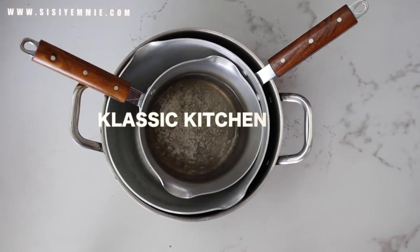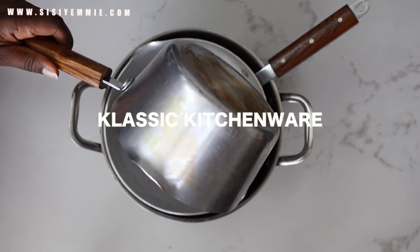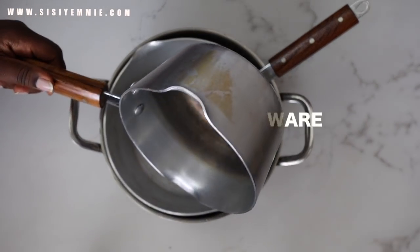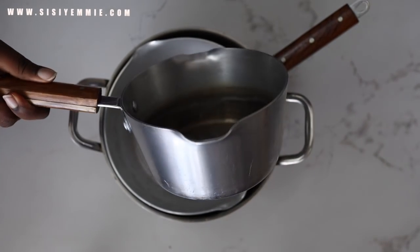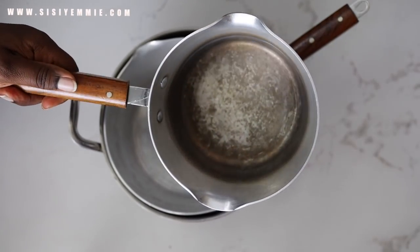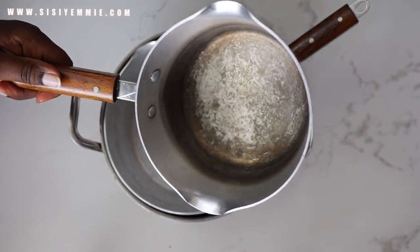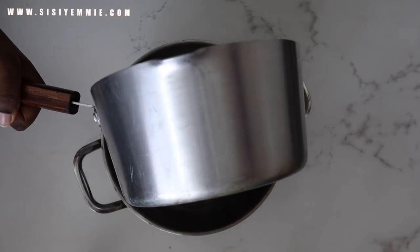I bought these pots earlier this year. You can find them in ShopRite. I've seen ShopRite stocking them, and they're meant to be milk pans. I used this one to boil egg, and since then the color did not come back. So I don't know if it's a good thing, if I have to throw it away. The brand is called Classic, and it's classic kitchenware made in Pakistan.